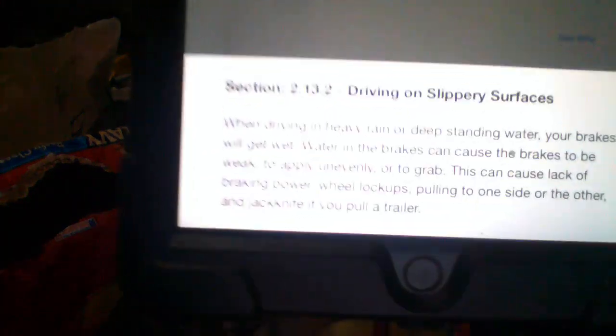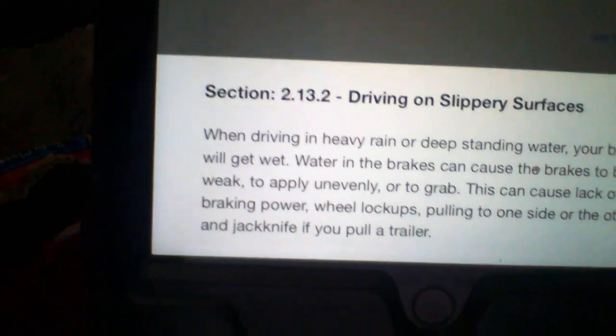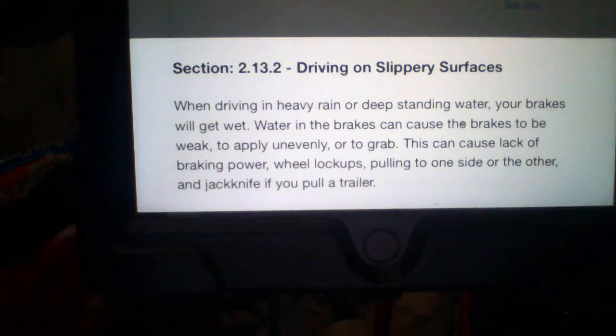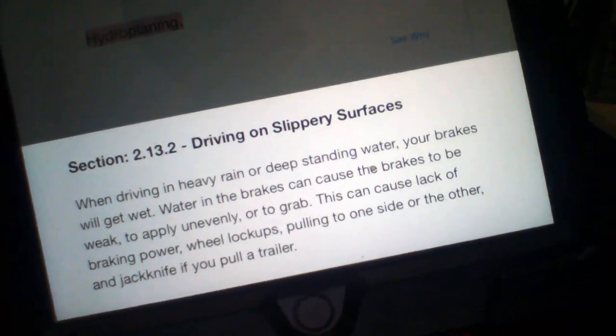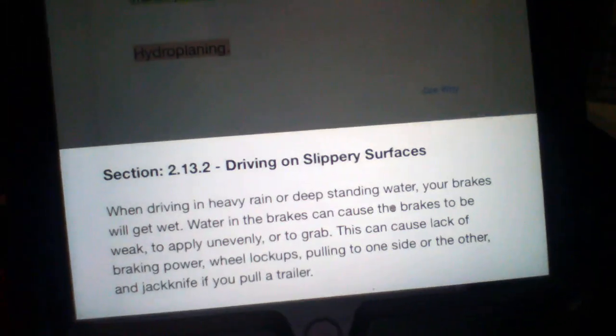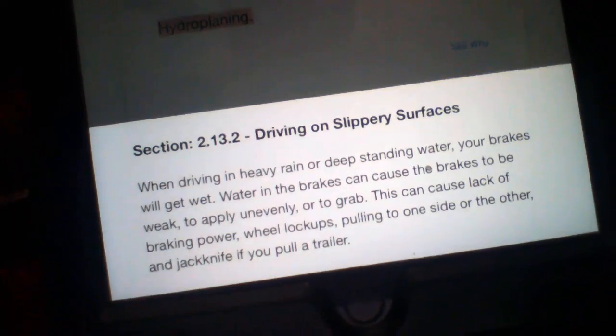When driving in heavy rain or steep or deep standing water, your brakes will get wet. Water in the brakes can cause the brakes to be weak, to apply unevenly, or to grab. This can cause lack of braking power, wheel lockups, pulling to one side or the other, and jackknife if you pull a trailer.